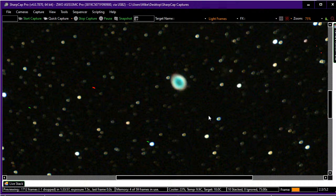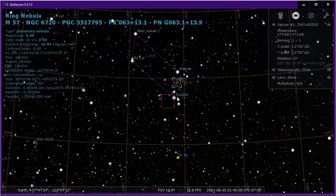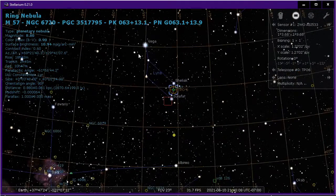This one is very frequently observed by amateur astronomers because it's so bright and it's so easy to spot right in the outer leg of Lyra, which is highlighted by Vega, one of the brightest stars in our night sky.